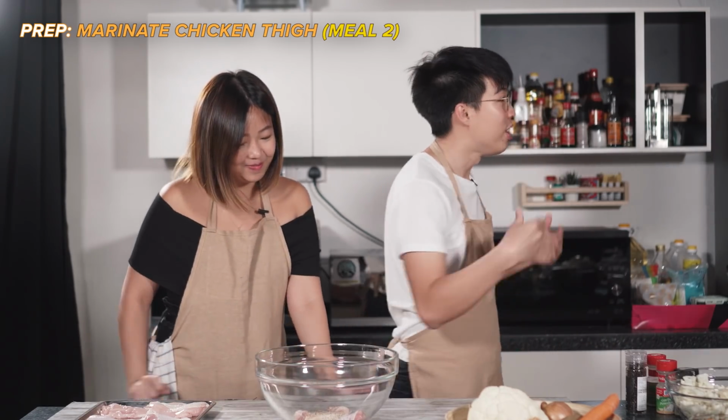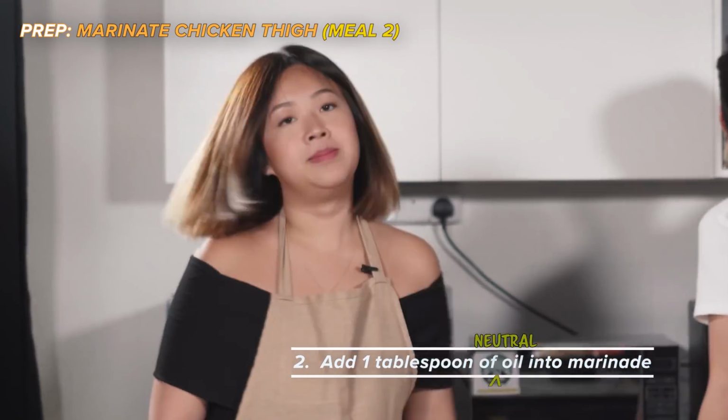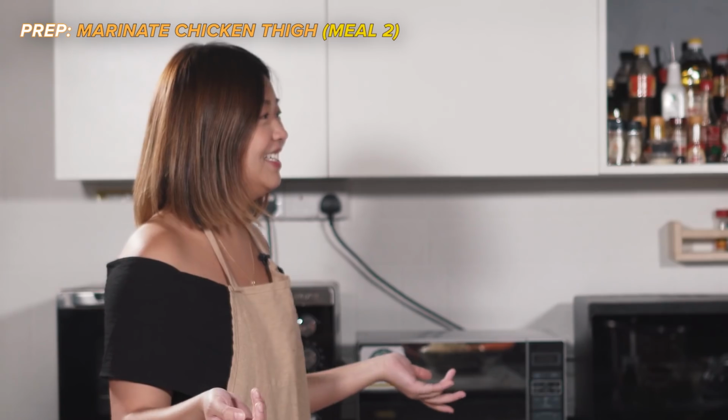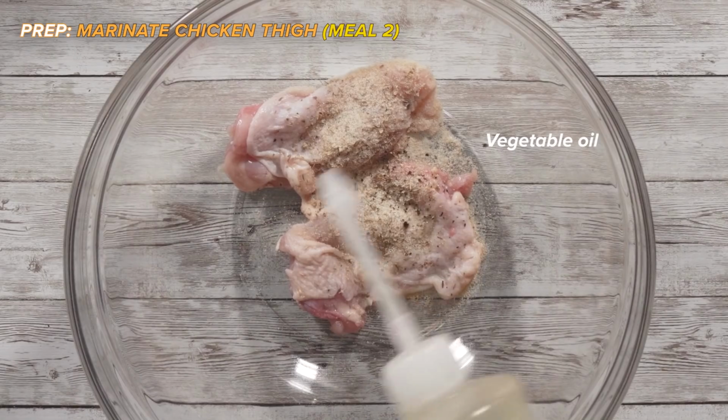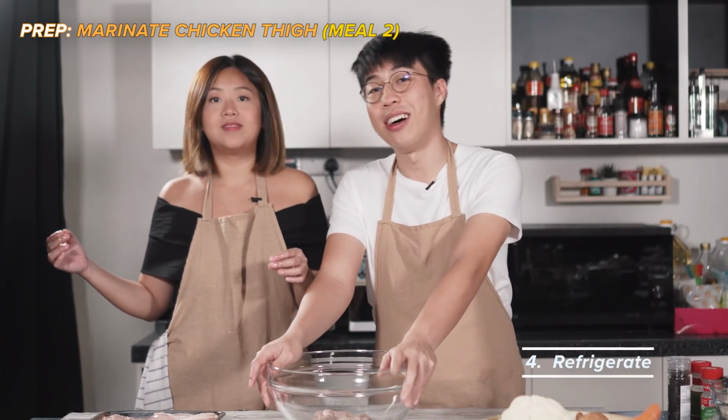Then we need some oil. Sesame? Good, I like sesame oil. No, we put a neutral oil so that it doesn't... So you say you can put anything inside? Yeah, but if you put something too strong... We just put a bit here and there. Okay. So we're just gonna put it in the fridge while we do our other stuff.